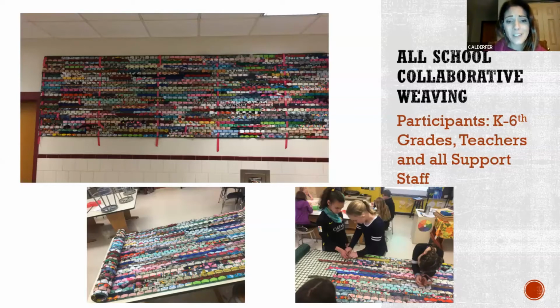I had someone bring in a scarf that had belonged to their grandmother who had passed away, a piece of a shirt from their grandfather who doesn't live nearby anymore, scraps of t-shirts from different sporting teams that kids have played on. I had a kid bring in their blue ribbon that they got for riding. So it was just really, really cool that a lot of kids really took time to think about something that was representative of them and put a piece of them into this weaving. And so this is now a permanent piece that we have at Cold Spring, and it's pretty cool.